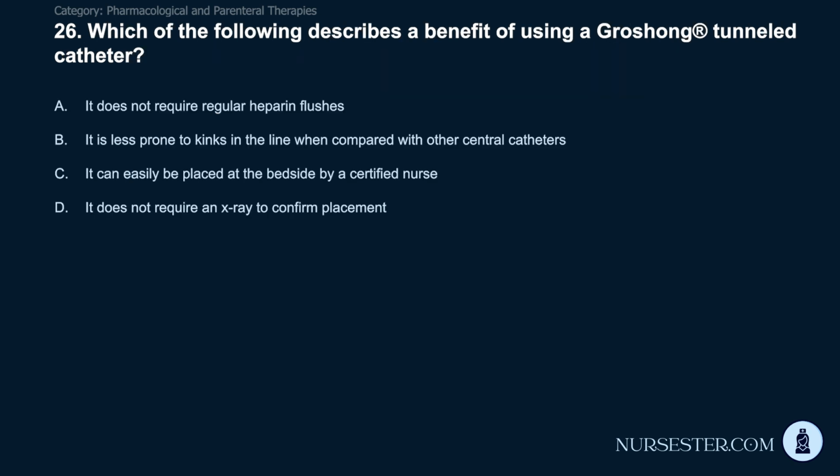26. Which of the following describes a benefit of using a Groshong tunneled catheter? A. It does not require regular heparin flushes. B. It is less prone to kinks in the line when compared with other central catheters. C. It can easily be placed at the bedside by a certified nurse. D. It does not require an X-ray to confirm placement. Correct answer. A. It does not require regular heparin flushes.